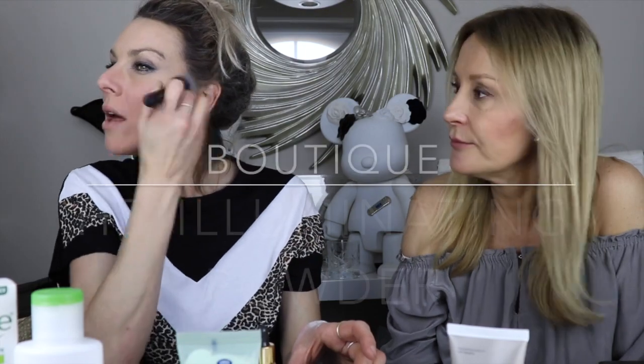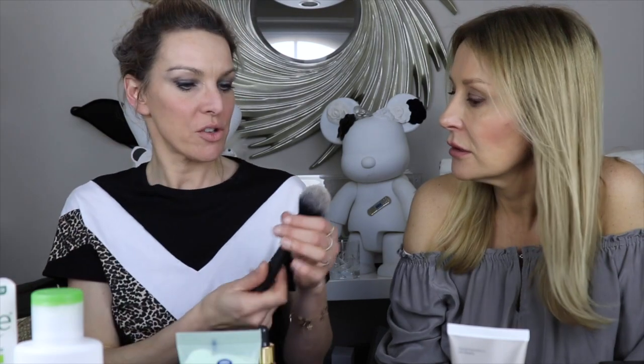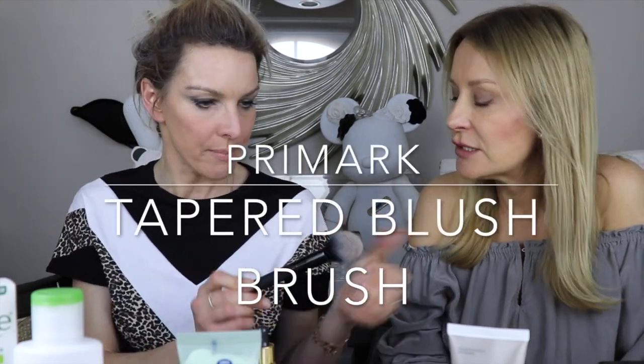How much is this? All of these products are under £5. Okay. All of them. The whole Boutique brand is under £5. This is the HD powder, this illuminating finishing powder. Yeah. And where's that brush from? Oh, I love this brush. This brush is from Primark. And is that under £5 as well? £3.